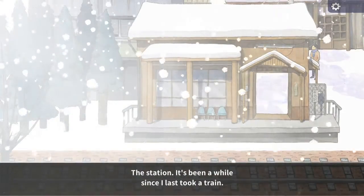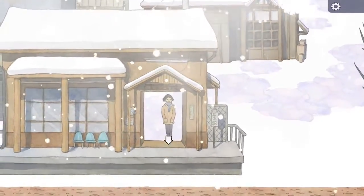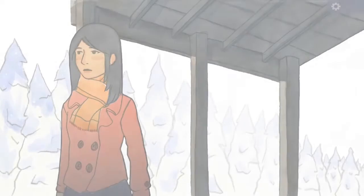The station. Been a while since I took the last job. Let's go inside. Not really inside, but you know, go through the station door.